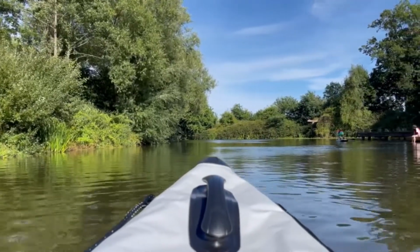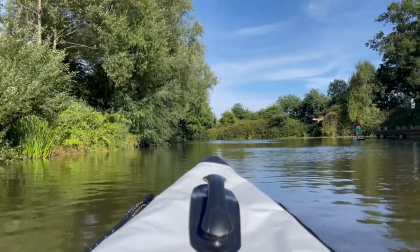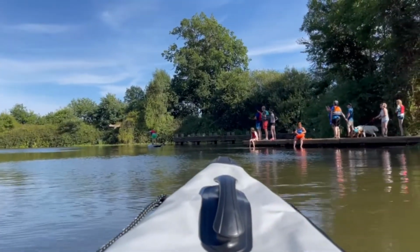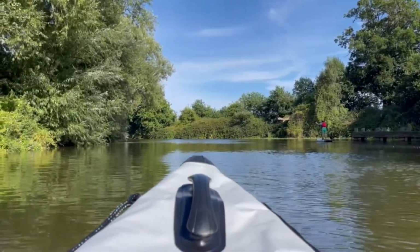And yeah, we keep going down until we get to the next one after this, which is Sluice Weir Lock. So we try that and then go from there. Right then, guys, I shall bring you back in a mo.